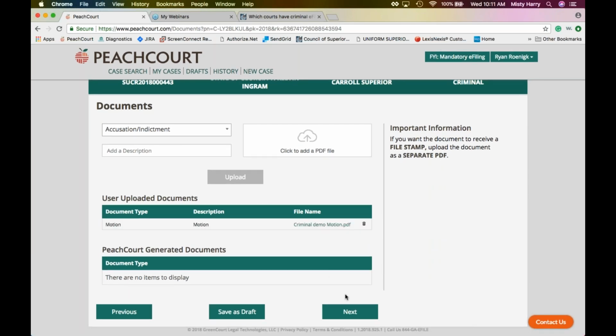All right. Okay, so question for you. As far as these PDF files, let's say I'm entering into a case, I still have to complete the entry and waiver, say through Word, and then upload it via PDF to PeachCourt?